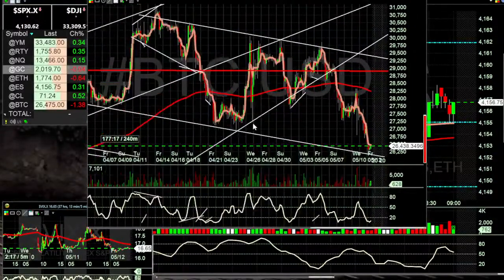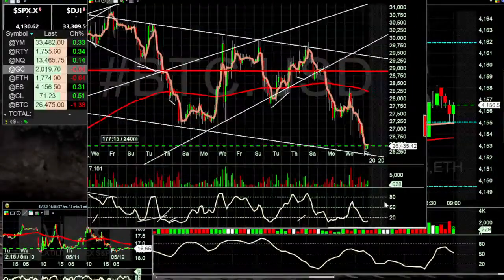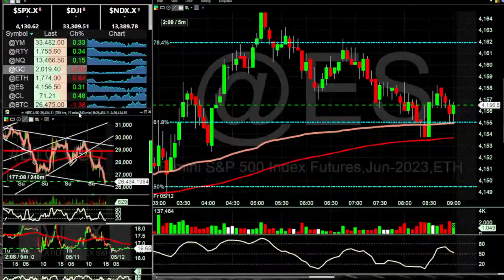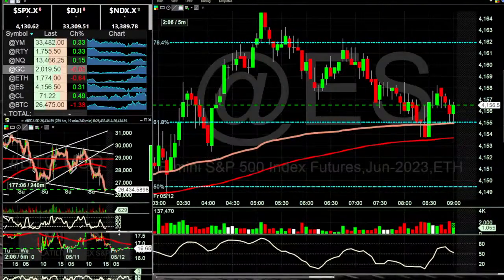I like this area though. 26.3, I think, is what I was talking about from my other chart that I don't want to mess with in the other room.